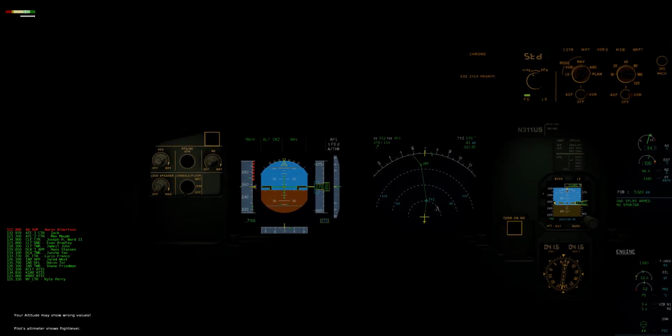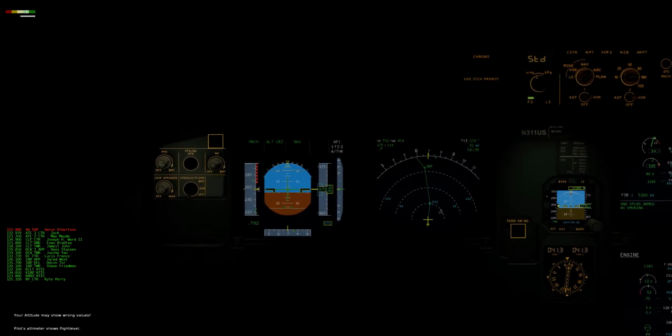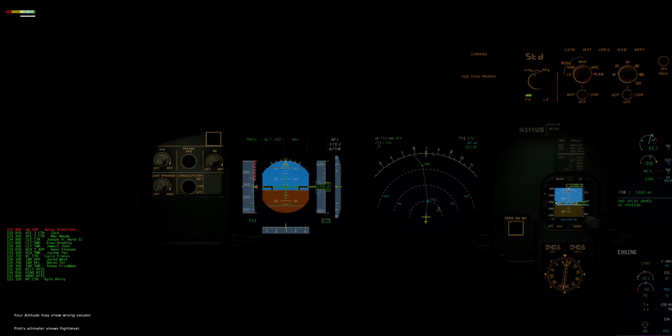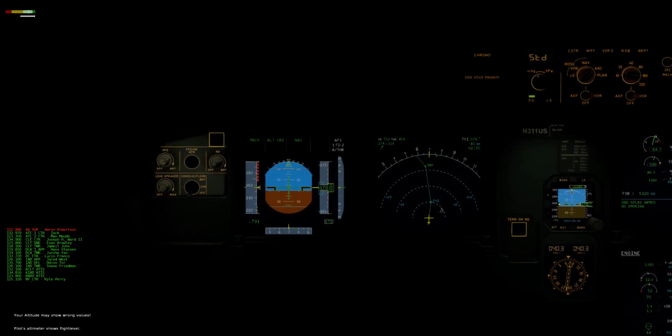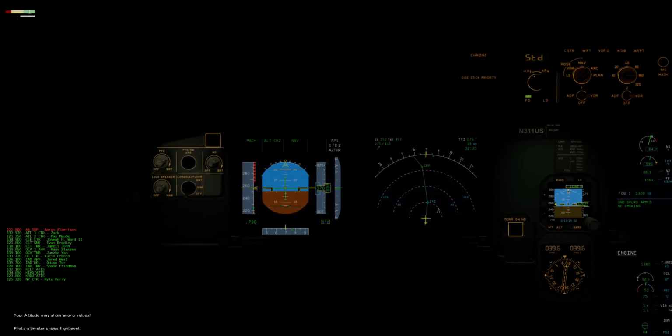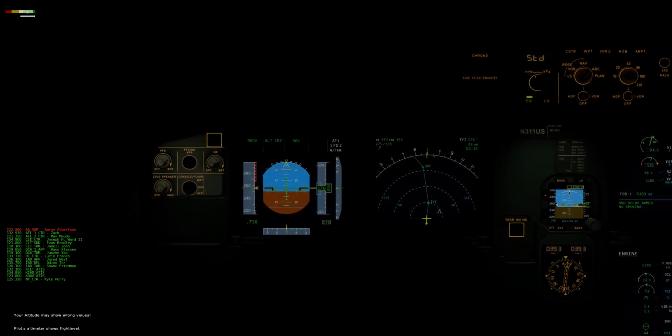Delta 549, maintain 7,000. Down to 7 for Delta 549. And could I ask which runway we're expecting for Delta 549? Delta 549, you can expect the visual approach runway 6. Visual on the 6, thank you.